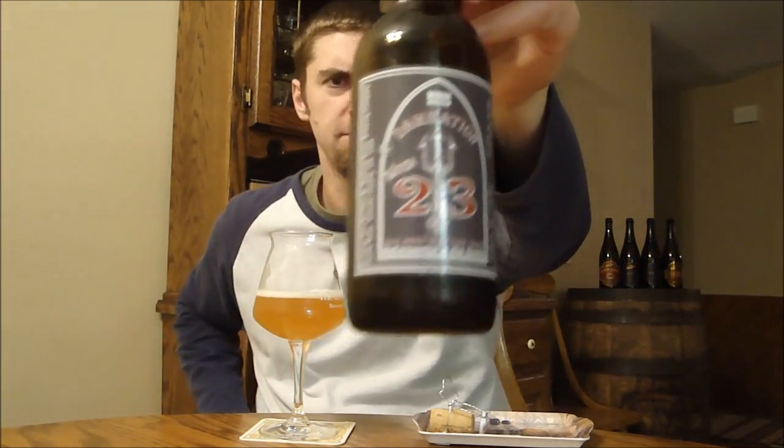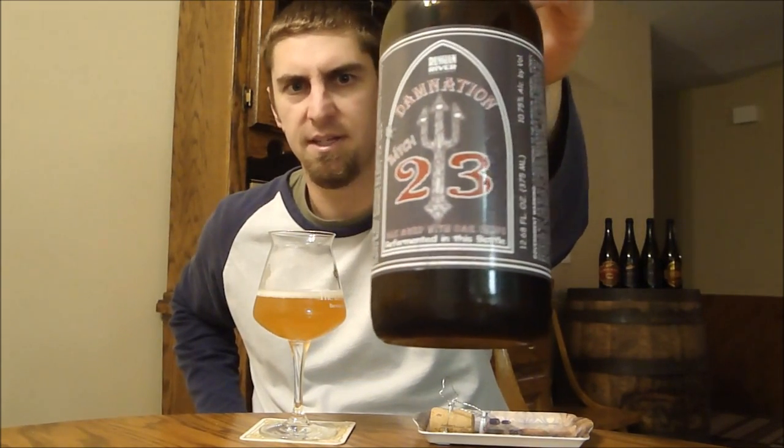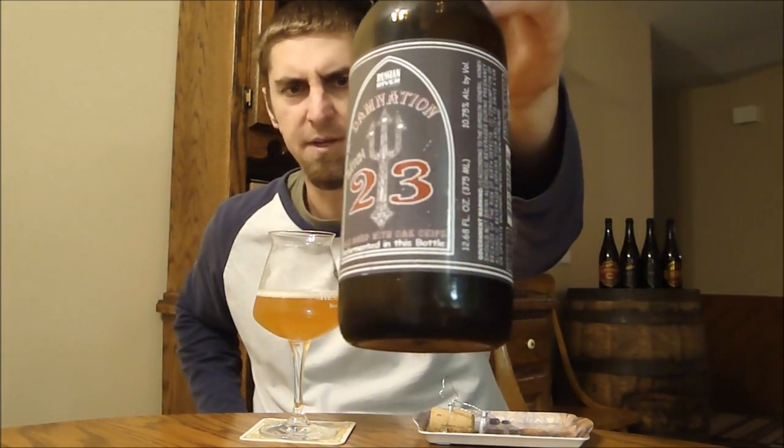It's very cool of them to do this every 23rd batch. You expect this to come out and be a nice treat and variation on the normal Damnation batch. If you've never had this one, just picture the regular Damnation amped up a little bit, with that very slight oak character, and you have an idea of how this one drinks. So that's going to wrap it up for Russian River and their batch 23 Damnation, although this is batch 69. If you can get it, pick it up. It's very limited, and you're going to have to wait 23 more batches for the next one.